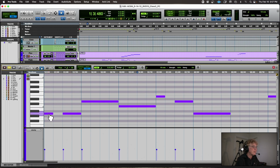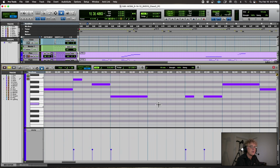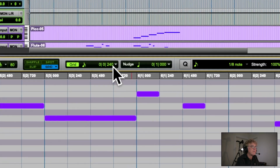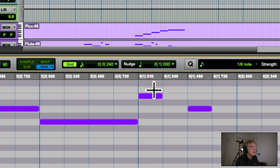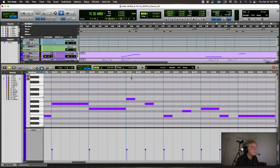So you'll notice that the first note is short on both of these phrases here. And even here, I've created a staccato phrase by shortening the notes. What I did for that was I set my grid up for 16th notes, just like that. And that gave me more resolution with which to play with that.